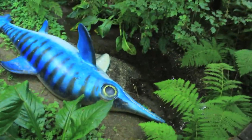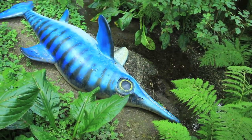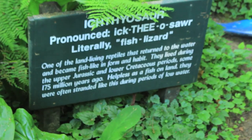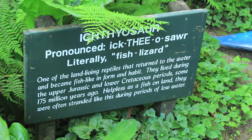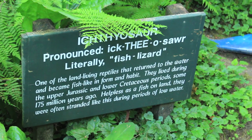Ichthyosaurus! Ichthyosaur. Literally fish lizard. Just the look on his face. A beached fish lizard. Helpless as a fish on land, they often stranded like this during periods of low water. He has seen things, man, that you could never understand. This one's kind of morbid.